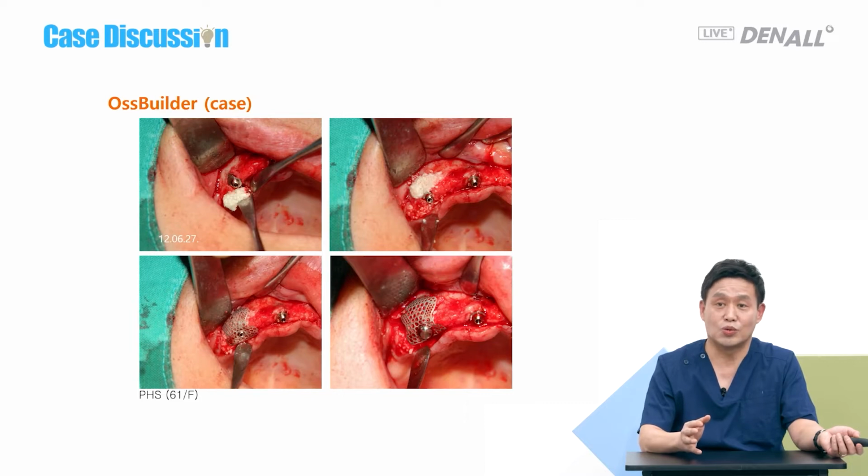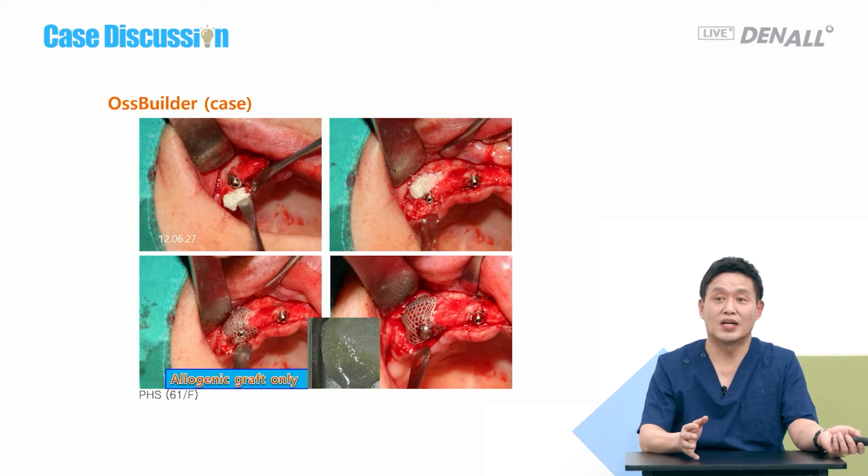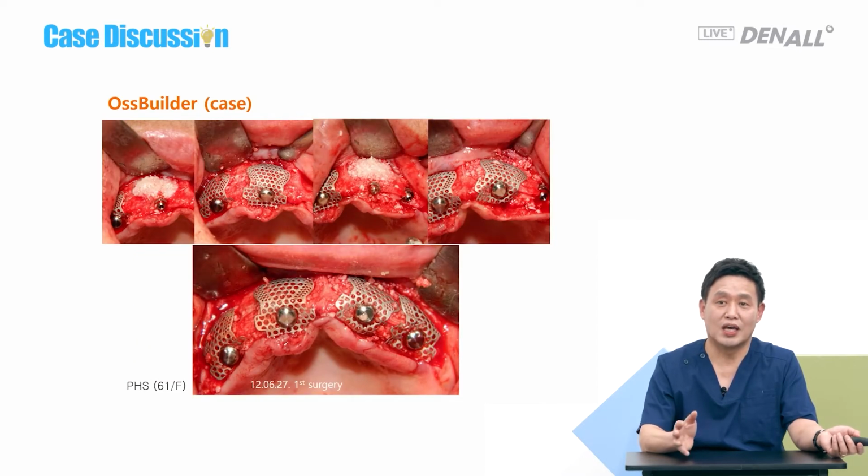It was early days of OS Builder. I don't have a good memory of titanium mesh when I used it in the 1980s, but at the time, this was called the Smart Builder and it was pretty good to use. So 4 were used. At that time, I just used allogenic bone. So 4 OS builders were used for the ridge augmentation.